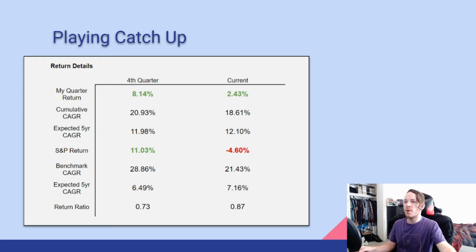In the most recent quarter, we did 2.43%, which is not a very outstanding quarter, and it brought our cumulative compounded rate of return down to 18.61% because of the other co-movements and deposits and withdrawals in the portfolio. Our expected rate of return is up to 12.1%, and the S&P 500 return was negative 4.6%. So I'm pretty happy with my 2.43% relative to the negative 4.6%. That did bring the benchmark compounded rate of return down to 21.43%.